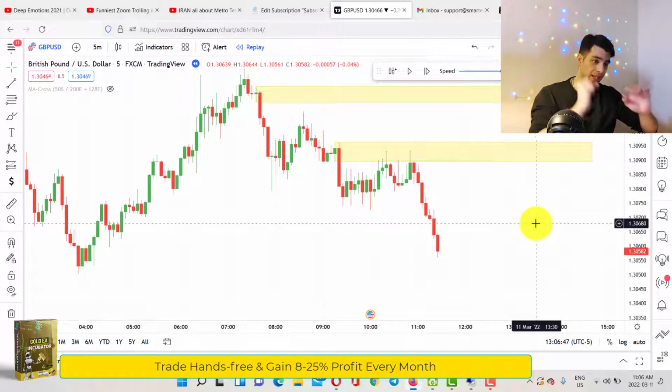So that's what I'm saying. It's very important if you want to identify supply and demand zones. It has to be according to the trend. If you want to trade opposite of the trend, guys, you got to be super, super careful.